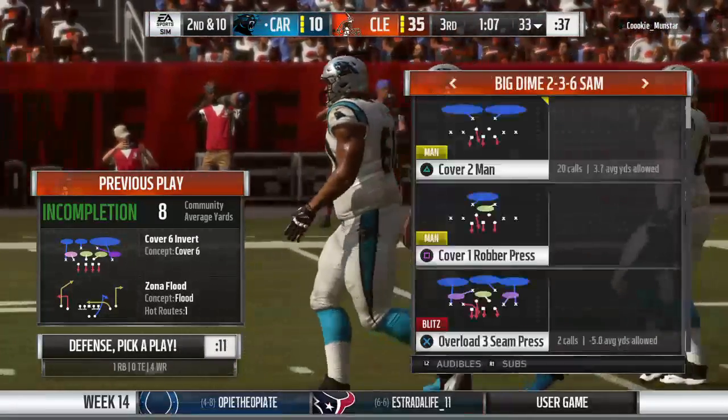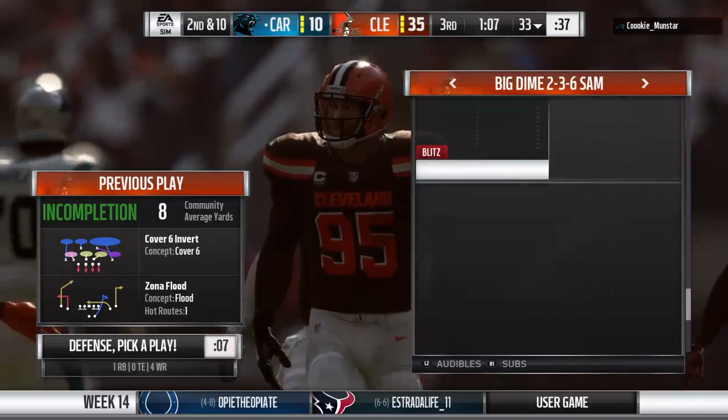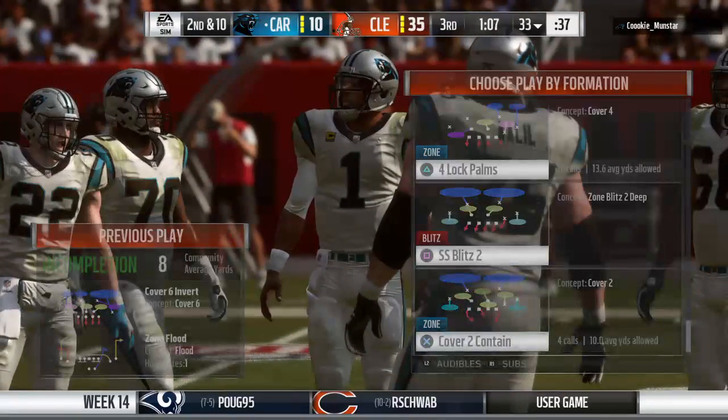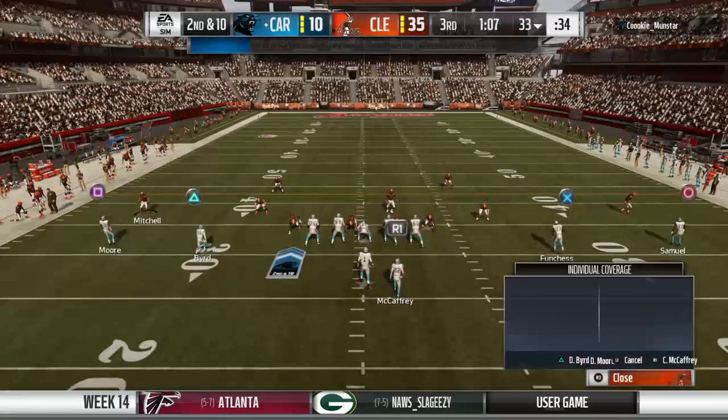Let's face it, perfection is something we all chase, whether it's playing this game or whatever we do. Hard to attain, but that's what they were searching for as that pass goes incomplete. An incomplete pass on first down. That leads to a 2nd and 10.